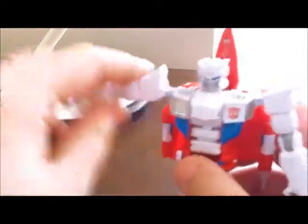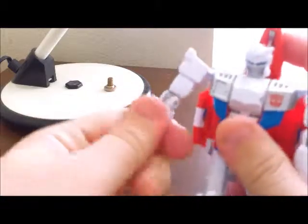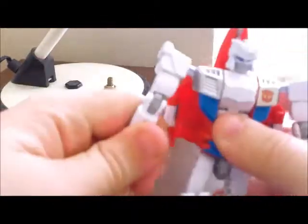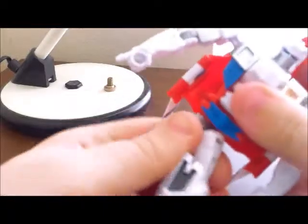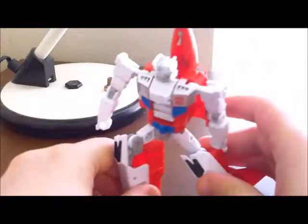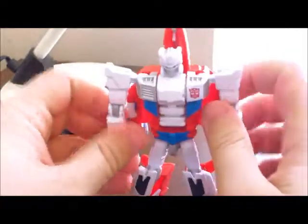Articulation-wise, his head moves. It's ball jointed. He has a ball joint at the shoulder. You can use the transformation joint to get that stem going further. He has a swivel right above the elbow. The elbow's a plastic ratchet. This one's a bit louder. He does have a swivel at the waist, but you can see it's off center, so doing it too much can look weird. He has a ball joint at the hip, swivel right below it, and a really good 90 degree knee, which is really excellent for posing. So yeah, he's a really good little figure.